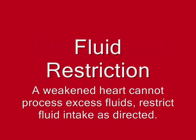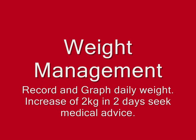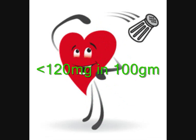Management of your condition at home involves restricting your fluid intake to the amount prescribed by your doctor or heart failure nurse. A weakened heart cannot process excess amounts of fluid. The recommended amount is usually less than 1.5 litres per day. Weigh yourself every day and chart or graph the results. You must seek medical advice if your weight goes up by more than 2 kilograms in 2 days. Restrict salt intake. Choose foods which are less than 120 milligrams of sodium per 100 grams.